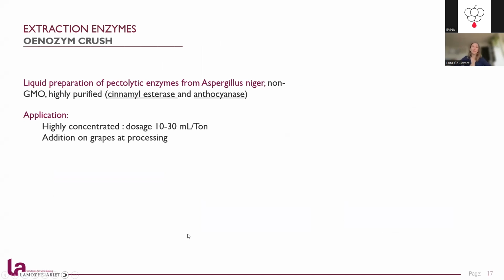So, Enzyme Crush is a liquid preparation of pectolytic enzymes from Aspergillus niger. It's non-GMO. It is highly purified from cinnamyl esterase activity and anthocyanins. So it's not going to degrade color anthocyanins. It's highly concentrated. You can use from 10 to 30 milliliters per ton. You can use this enzyme on grapes.